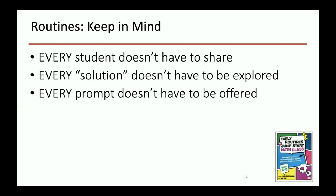Or, in other cases, Robert might say something that, well, students fall into, and it's a solution that only he can think about because of the way he has posed it or arranged it, or more importantly, it's a misconception that I don't want everyone to pick up on. Oh, and every prompt doesn't have to be offered. That's where we take control. You saw 3 number lines for that activity, but if I only get through 2 in 5 or 7 minutes, then I only get through 2 that day. The point is, we control the first few minutes of math.